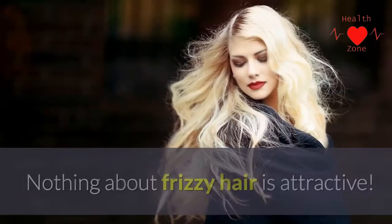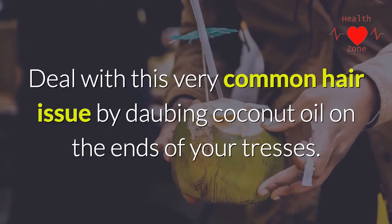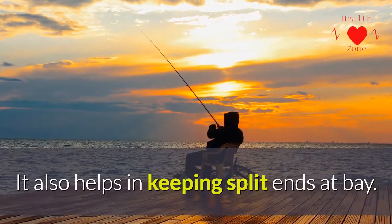3. Frizz tamer. Nothing about frizzy hair is attractive. Deal with this very common hair issue by daubing coconut oil on the ends of your tresses. It also helps in keeping split ends at bay.